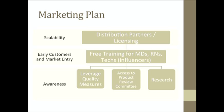So what's our marketing plan? The key here is really raising awareness, because a lot of people are just using traditional IVs still, and we need to get them to use ultrasound. So we can do free training, and that's really our entree in. We're experts here at GW. We've trained not only our physicians, but our resident doctors, our nurses, and our ER technicians, so non-licensed providers, to use ultrasound. It's that easy to use ultrasound and place IVs.